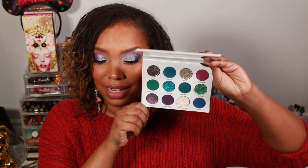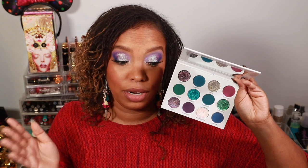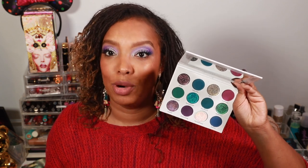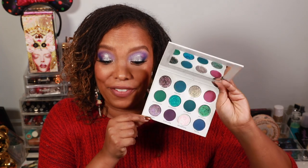So Electrum Cosmetics is a very small indie brand. I believe she lives in Ohio. She was a makeup artist, and she just kind of started creating her own makeup products. And these multi-chromes are gorgeous. So the palette is a little bit more expensive, but I don't mind that because you're getting all multi-chromes in a holographic shade. So this is a holographic shade right here.